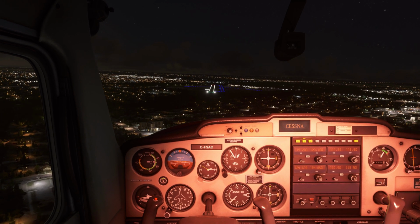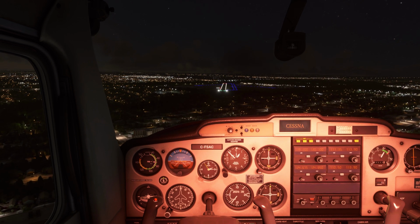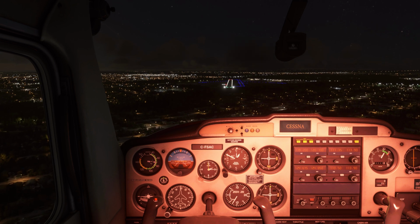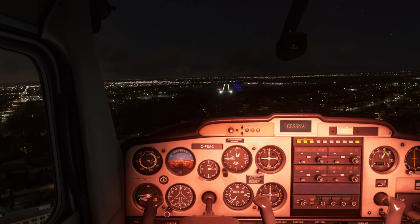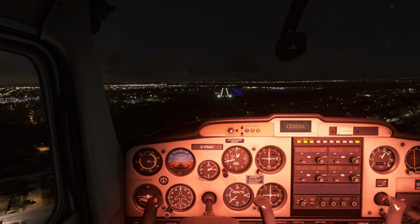As you can see at night, the runways are easy to spot. Just need to make sure it is the right runway that's lighted up ahead of you. Either make a full stop landing off of this one or continue to practice night circuits with touch and goes. Once you're done, press escape to exit.